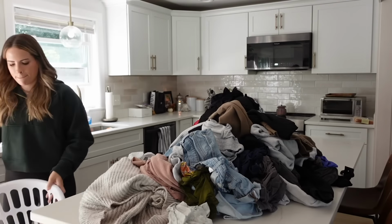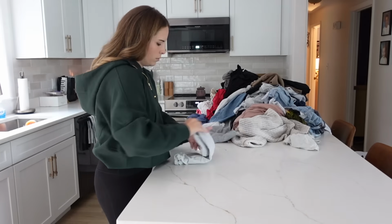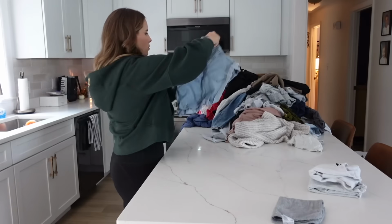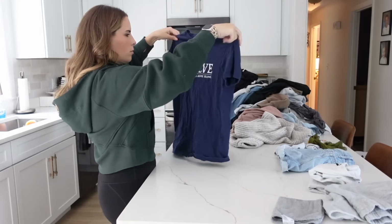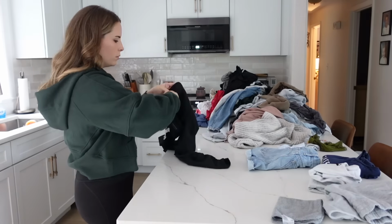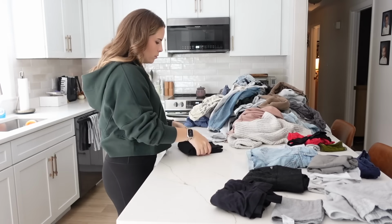Okay, so the first step in this declutter project was to get all of my laundry folded. And like I said, we're in that time of year where it can be warm out one day and then cold out the next day and you just don't know. Also, it can be cold in the morning and then warm midday, so you end up wearing multiple outfits. It's just a really hard time of year. So I have way more laundry than usual. Plus, I was backed up from our vacation.